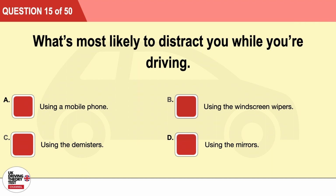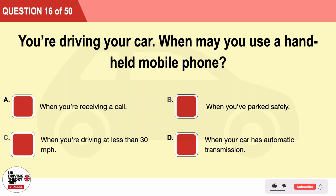The correct answer is A. Using a mobile phone. Question 16. You're driving your car. When may you use a handheld mobile phone? A. When you're receiving a call. B. When you've parked safely. C. When you're driving at less than 30 miles per hour. D. When your car has automatic transmission.